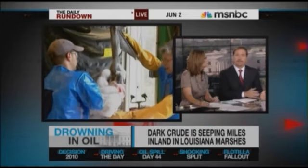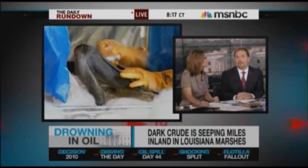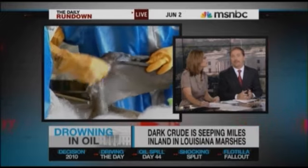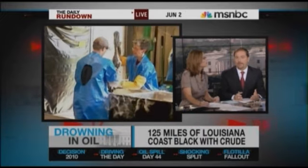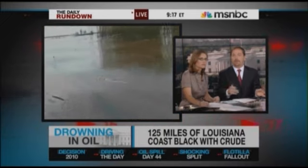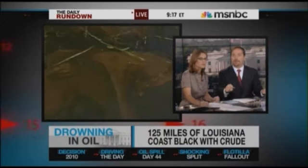I want to ask you about this other aspect. It was another environmental science professor at LSU, Ed Overton, who has been saying that a hurricane could actually be helpful to this situation in particular because it could spread out the oil a little bit, sort of be a natural dispersant. Do you buy that theory?